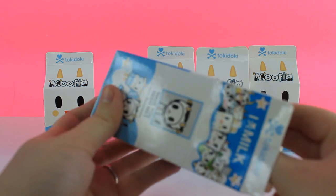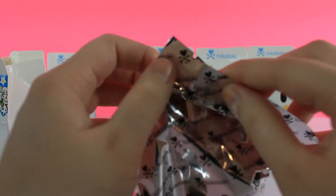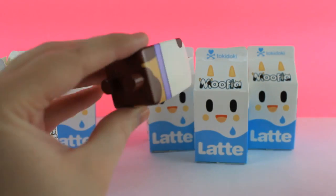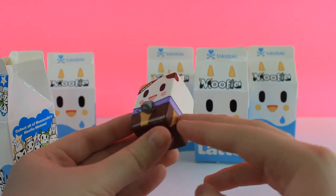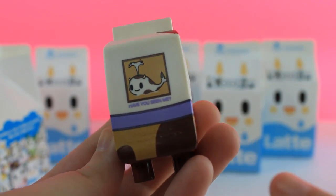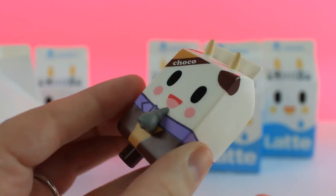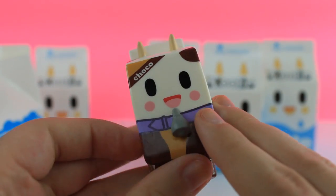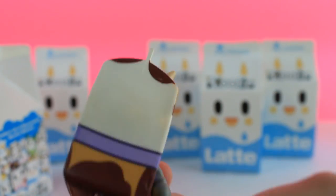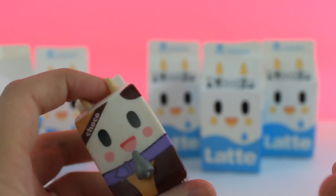Oh, come on. Okay, let's get the first one open. There's a tear strip right here. And we got Choco. Aw, he's super cute. And that's him close up. He's a chocolate milk carton with cow spots. And he has a little bell on a collar, and oh my gosh, he has horns. These are super cute. Oh my goodness, I've never seen them in person before. So let's get the next one open.